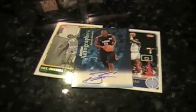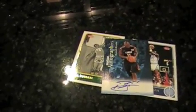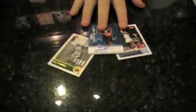99, Autographics. 2000, yeah, they did do different Autographics years, designs from 96-97, 97-98, 98-99, and 99-2000. So that's cool. But it does appear outside of Jordan, it looks like everything's on sticker, I believe, from what I've seen.